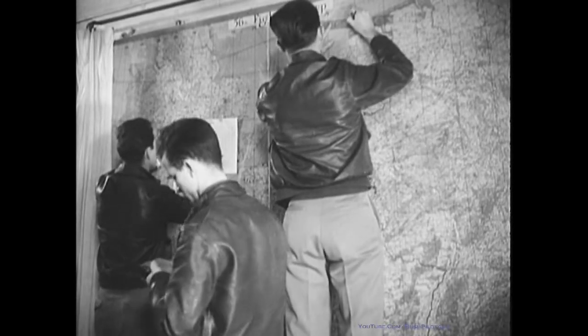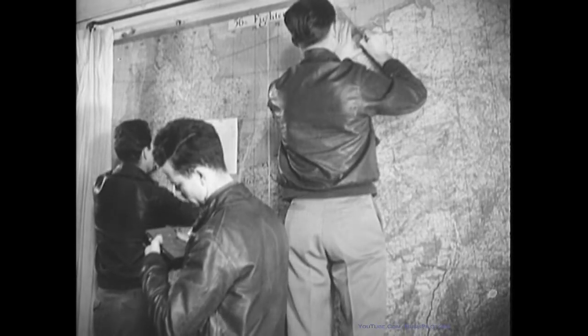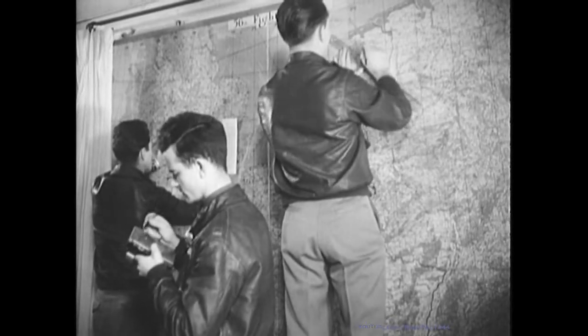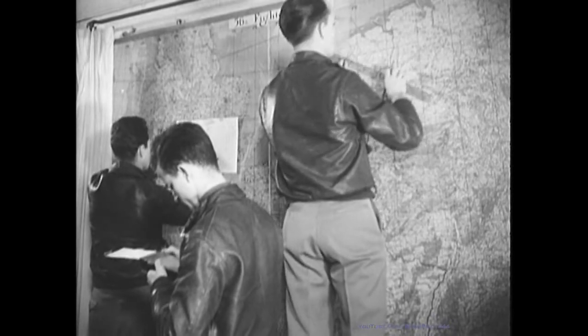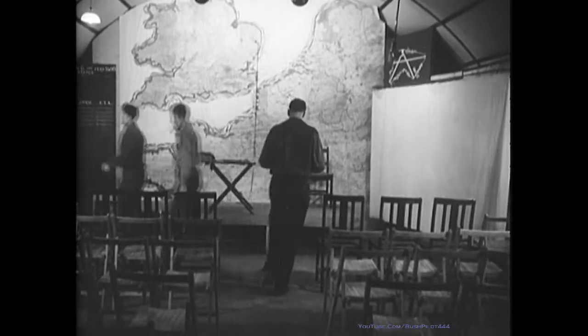Because time is gasoline, and gasoline may make the difference between success and failure of this mission. 90 seconds is your margin for error at the rendezvous point. But in those 90 seconds, a whole group of fortresses can be wiped out if fighters miss the rendezvous.